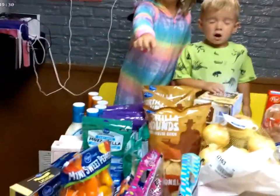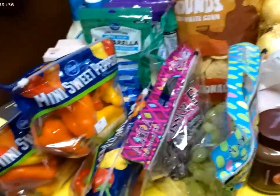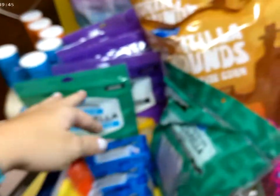We got pickles. Grapes all over. We got green grapes and purple grapes, and we have grapes for snack for school. We got peppers for snacks for school. We got cheese sticks for snacks for school. We got slices of cheese for sandwiches. Allie requested lasagna, so we got some oven-ready lasagna noodles.